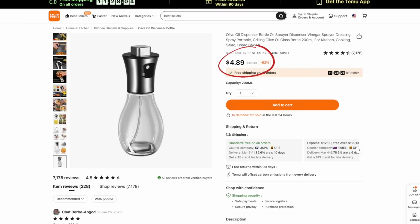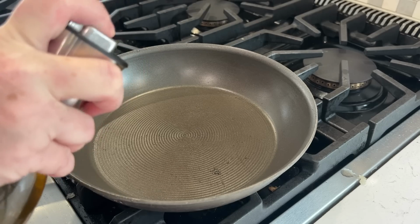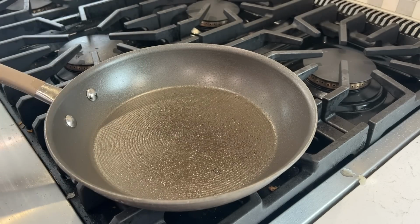Okay, snagged up this little oil dispenser for $6.99. It even comes with a little funnel to help you fill it. And I'm gonna put my avocado oil in here, and then it just spritzes out, which is really nice. So glass on the bottom, stainless steel on the top here. Definitely great quality for the price.